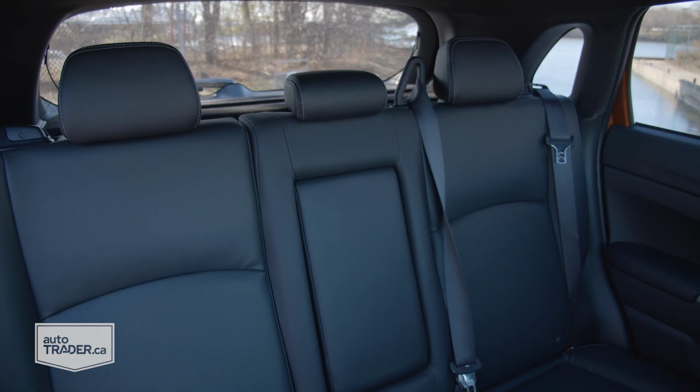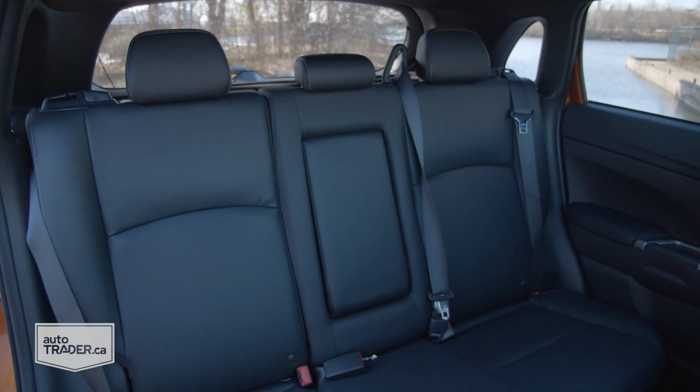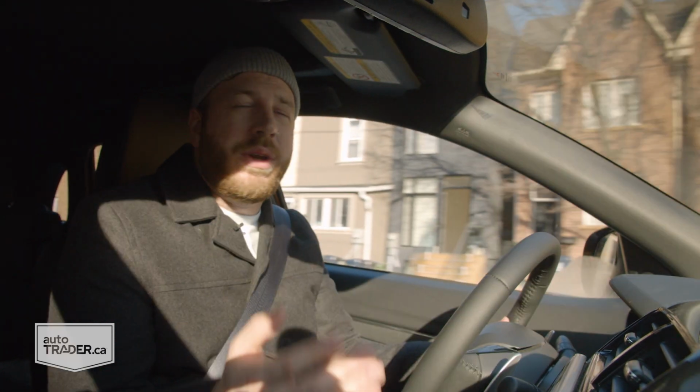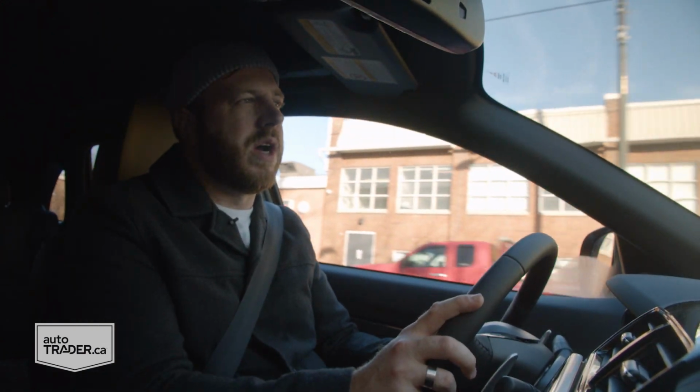Now, the story on space here is the same in the Crosstrek and the same in just about any other vehicle in this segment. No, you're not going to want to carry 4 adults with any frequency, but you can do it in a pinch. The back seats are best reserved for kids though.